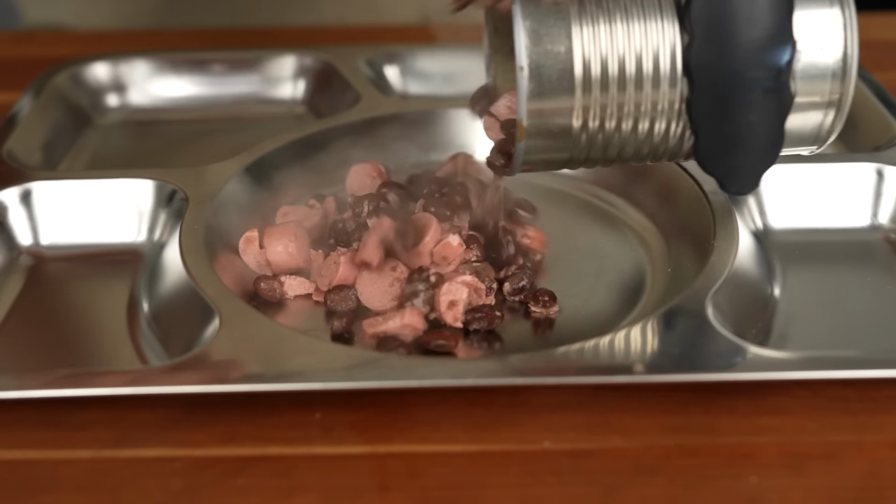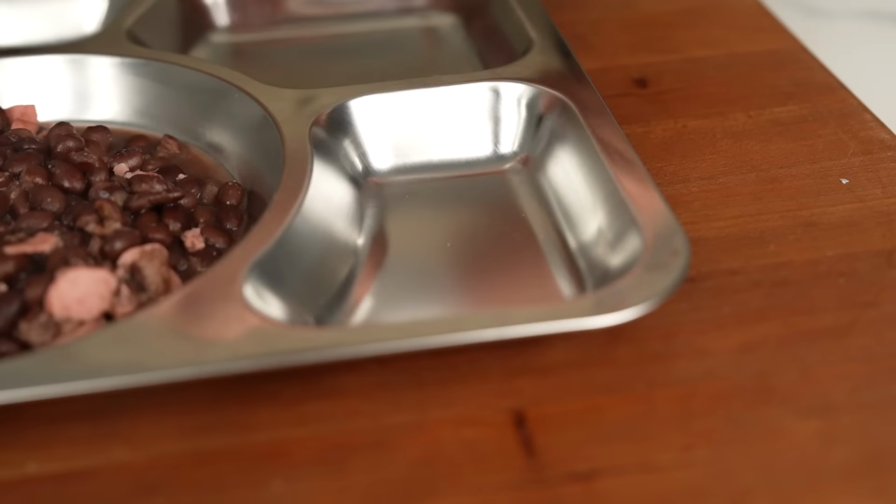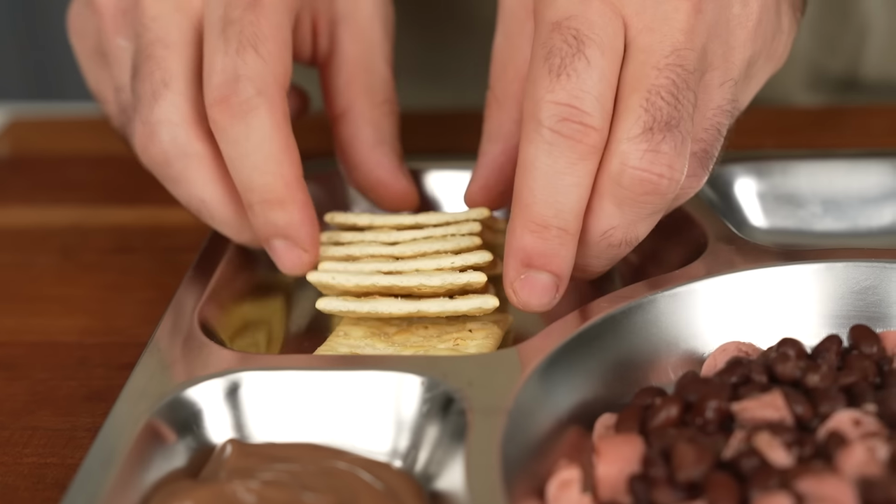So in the 1950s, military food was bean and sausage, peanut butter, crackers, canned chocolate pudding, and powdered milk. We're in 1950, and I just feel like these things are getting worse. You see what's in front of us? What is it? We got canned sausage and canned beans.